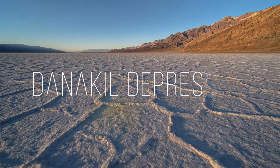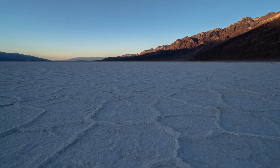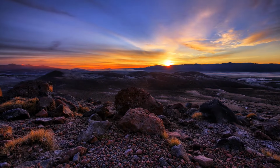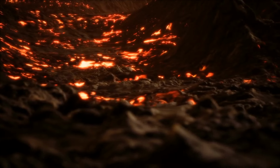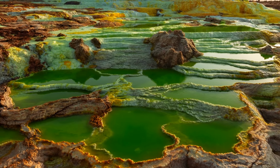The Danakil Depression in Ethiopia is one of the hottest, driest, and most inaccessible places anywhere on Earth. It's a large desert that gets almost no rain, but there's still plenty of liquid around. It sits on 2 active volcanoes, so liquid hot magma often flows up from under the Earth's crust. There are also colorful lakes full of acidic water.